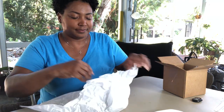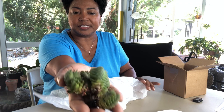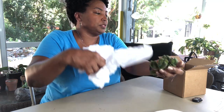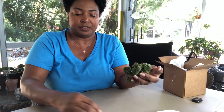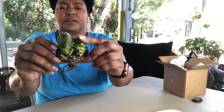Alright, here. Now this may be something you're familiar with. This, ladies and gentlemen, is a clump of Buddhist temple. There's several of them there. And I got all kinds of little pups coming off too. So I purchased this entire clump of Buddha temple. Let me see how many are there. 1, 2, 3, 4, 5, 6, 7, 8. And here's a little pup with pups and another little pup. So a couple little pups. They're not extremely big, but they have a nice root system on them. The plants look good. I don't see anything on them that looks like damage or anything.